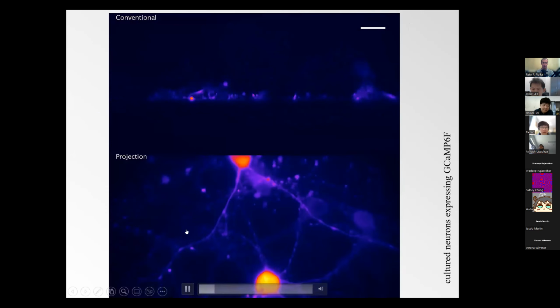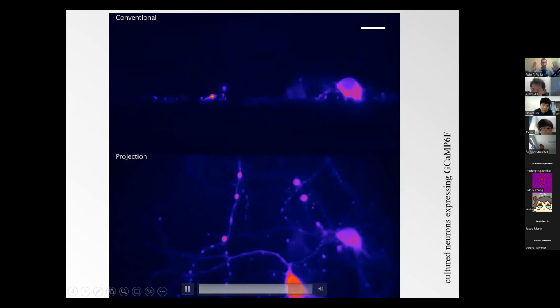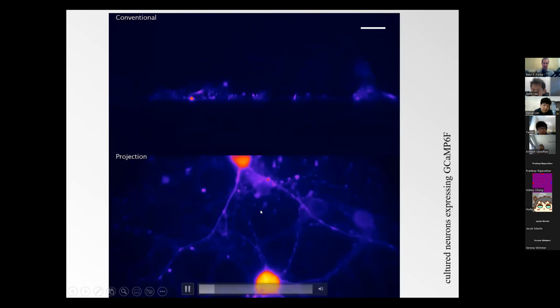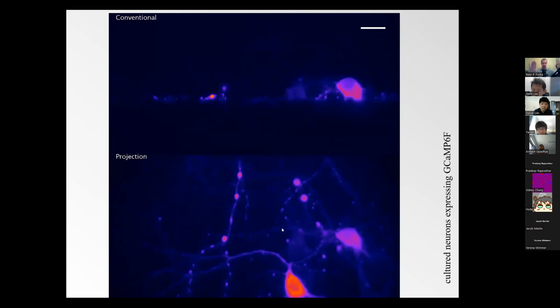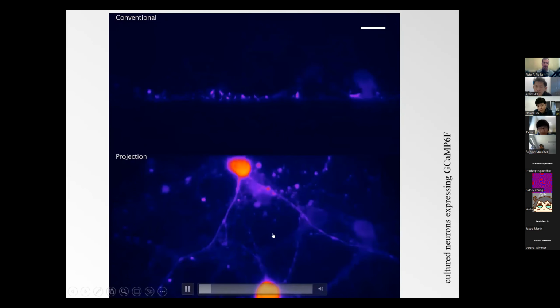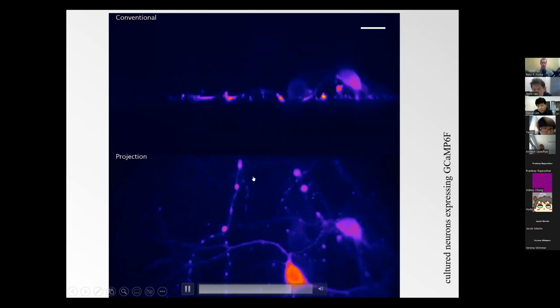And with the projection technique, we can essentially do the deskewing and the projection at once. So as I move through the sample, I immediately see a top-down projection. I could also change the angle. It could look slightly sideways. And so this is directly, in analog fashion, a projected volume of these neurons.